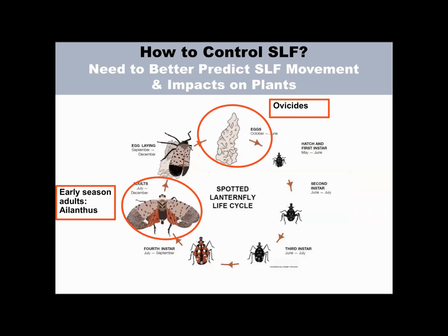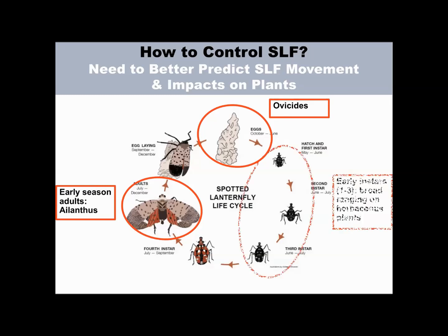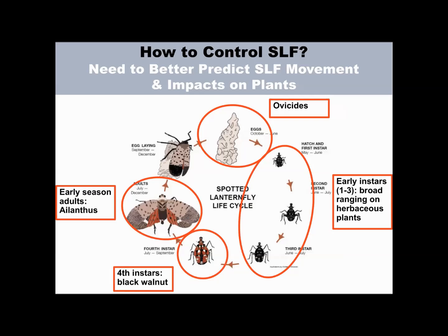Additional work is being done there because we haven't found much other than Lorsban that's been effective. We know that the early instars feed on a really broad range of herbaceous plants, and those can be treated with contact sprays pretty easily. Fourth instars we see, as Miriam indicated, movement onto black walnut, and so potentially that's another target.